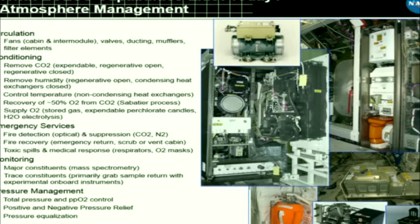And like I said, we recover right now about half of the oxygen from CO2 with our Sabatier process. And we supply oxygen from an oxygen generator that is a water electrolysis process with backup stored oxygen, candles on the Russian side. So we have some dissimilar redundancies.